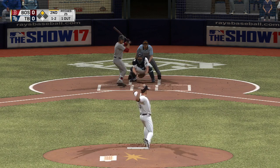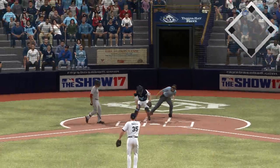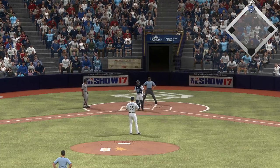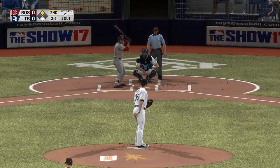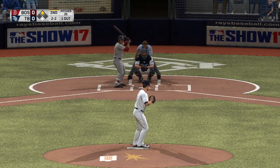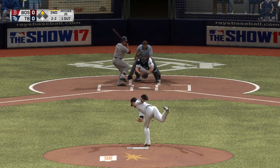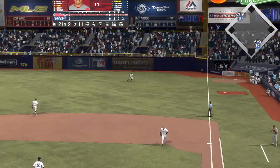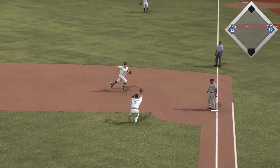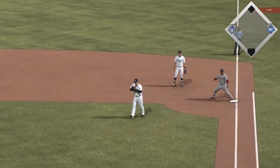Looking for the strikeout. Here's the 1-2. And this one's in the dirt. And a nice job to keep the runners at bay as the count moves to 2-2. Line to the right side. That's in there. Base hit. And they won't risk it at third, so they're at the corners now with only one away.